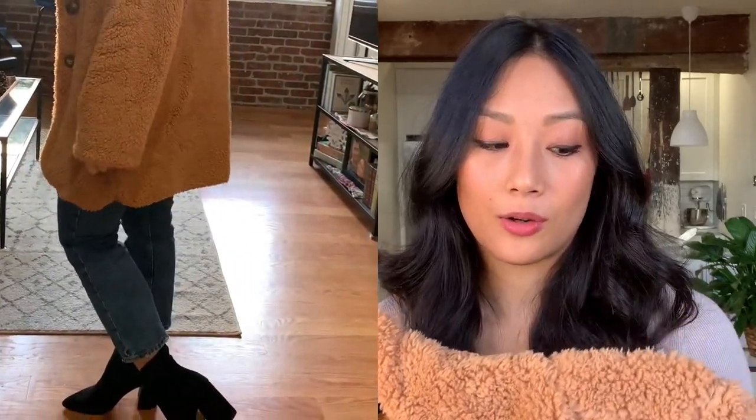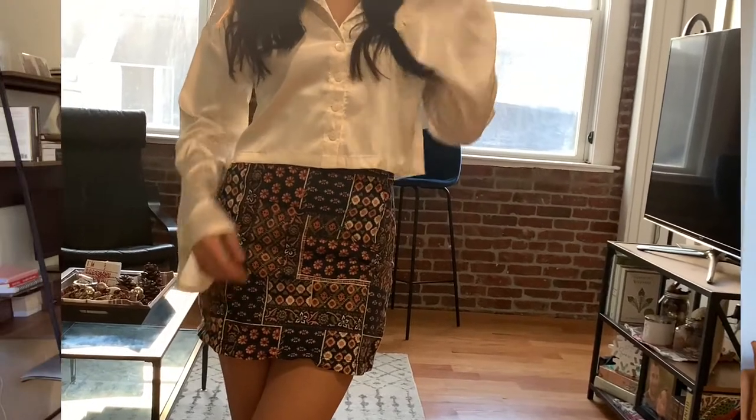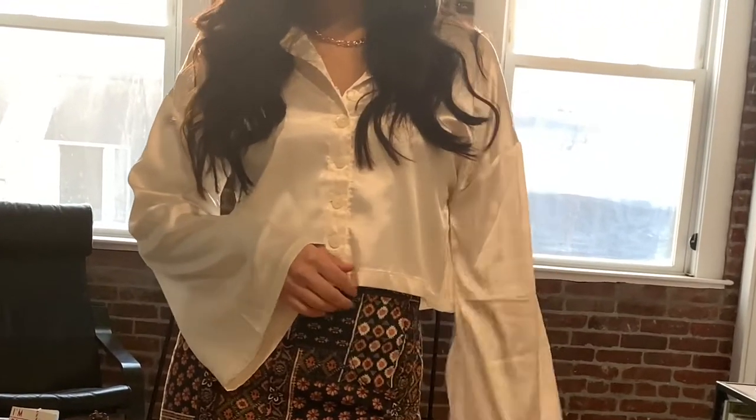They also offer this teddy coat in a white shade. So if you guys are looking for, you know, this style, but just in a different color, they definitely have it. So the next piece I wanna talk about is called the Modern Muse Ivory Top in size small, and I got it for $60.